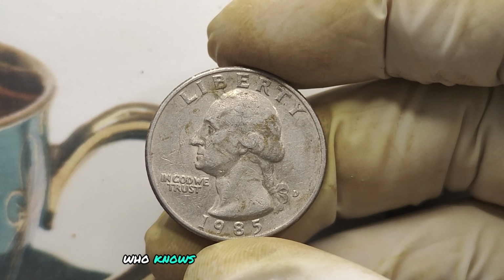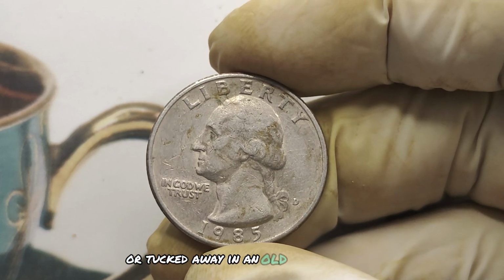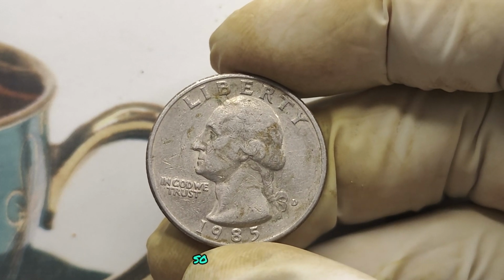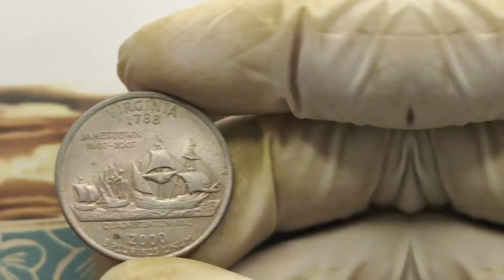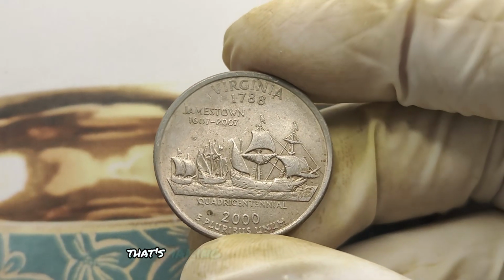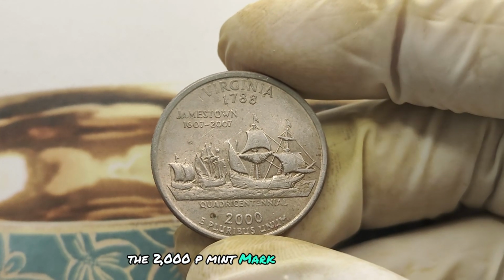Who knows? The next $1 million coin could be sitting in your pocket or tucked away in an old jar of change. So, start searching, because treasure might be closer than you think. We're diving into a rare coin that's making waves in the numismatic world. The 2000 P Mint Mark Quarter Dollar.